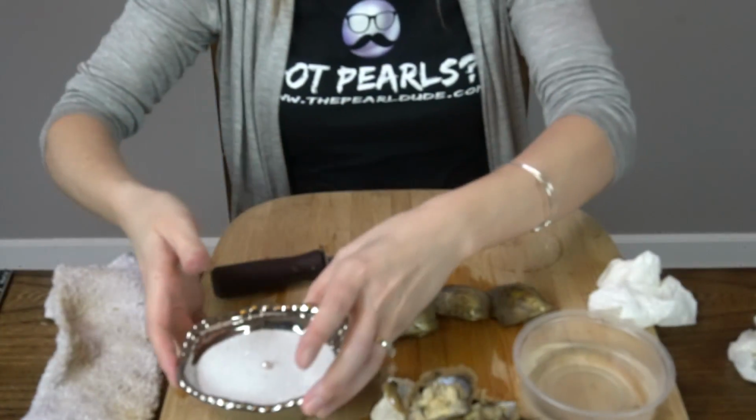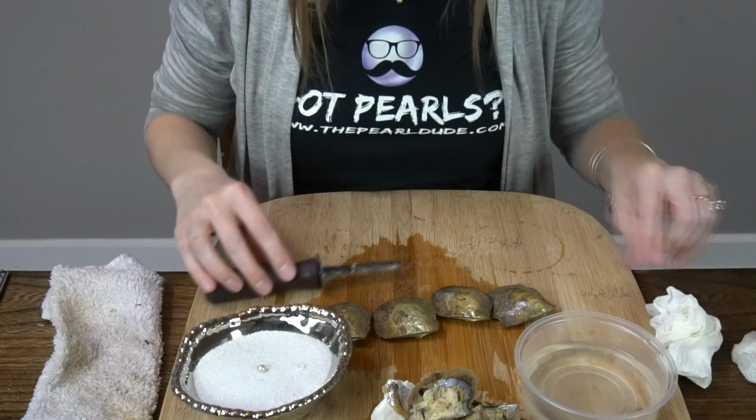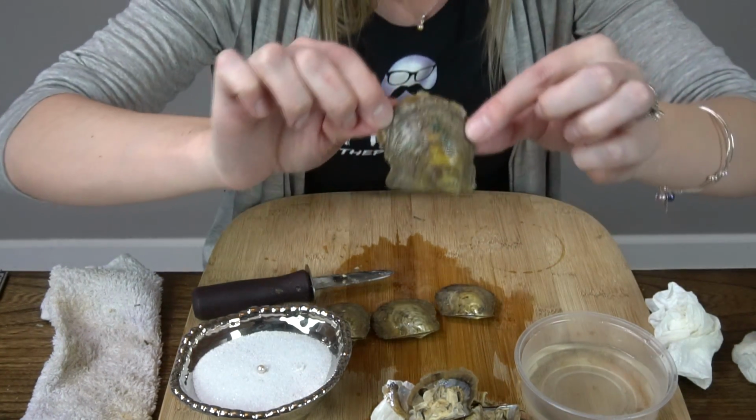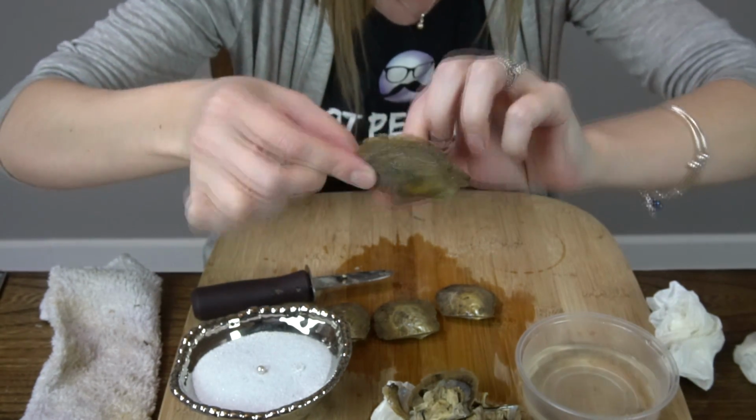Sorry, it's hard for me to hold that with your arm extended and hold it still, so sorry for shaking. All right, second one has got a lot of seagrass. A lot more seagrass on the back too.